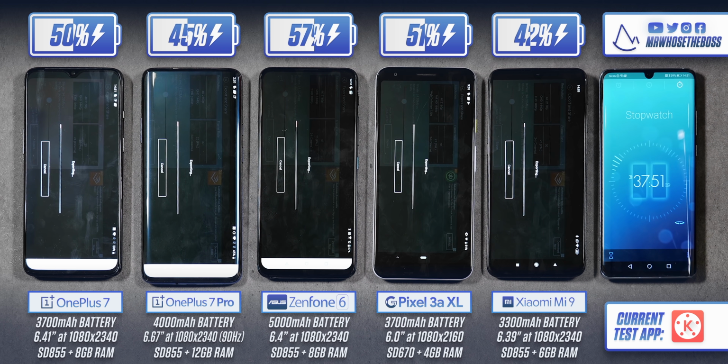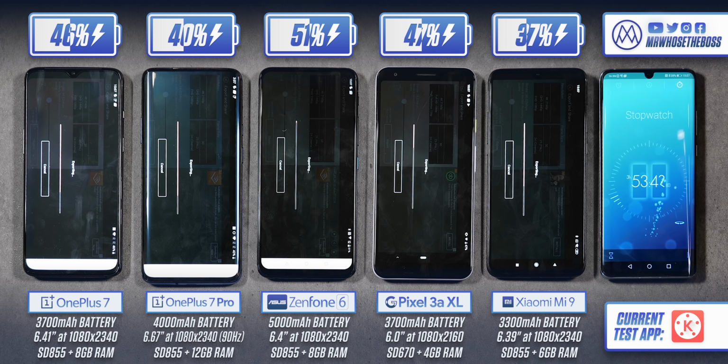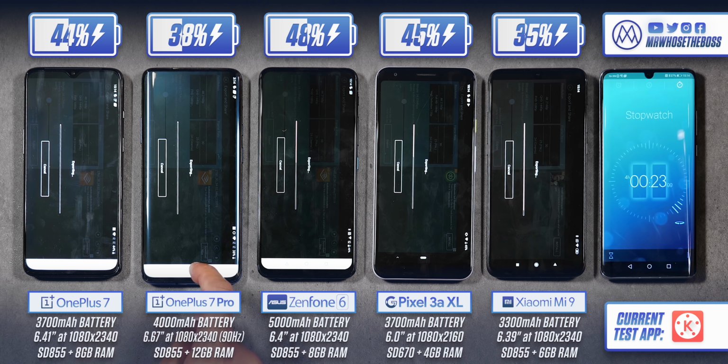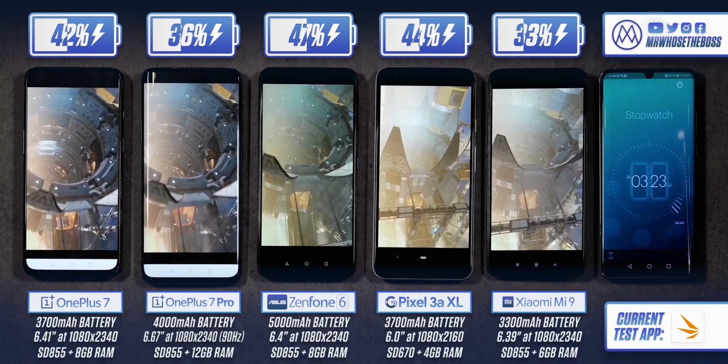If you take a look at the battery percentages again, there's been a bit of a shift since the last time we checked. The Xiaomi Mi 9 has fallen firmly into last position, as I suppose you'd expect given it has the smallest capacity of the bunch. On the flip side of that, even though the OnePlus 7 Pro has the second largest battery capacity of all these phones, it's not doing too much better.